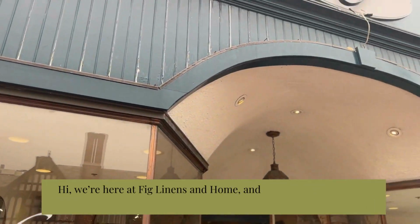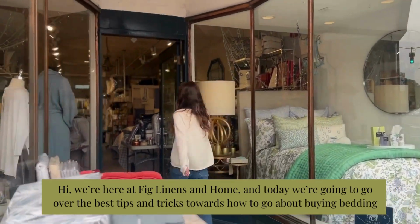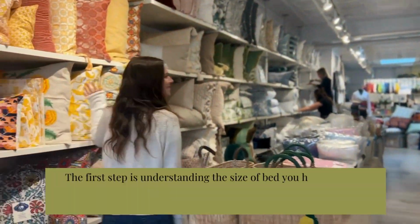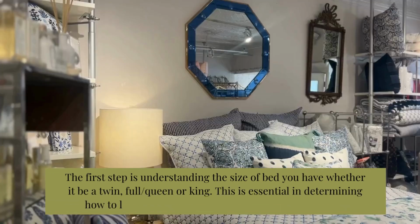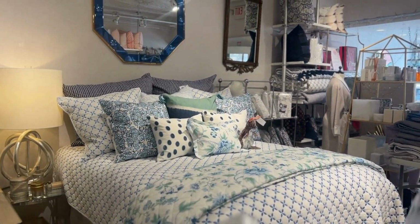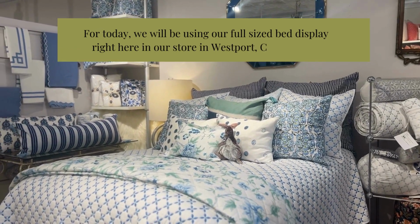Hi, we're here at Fig Linens and Home, and today we're going to go over the best tips and tricks towards how to go about buying bedding. The first step is understanding the size of bed you have, whether it be a twin, full, queen, or king. This is essential in determining how to lay out the bed, such as how many pillows will fit. For today, we will be using our full-size bed display right here in our store in Westport, Connecticut.